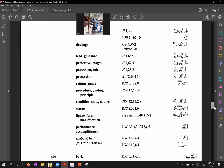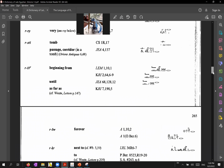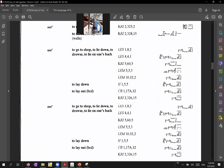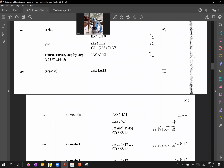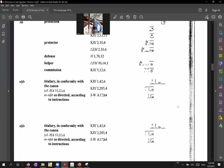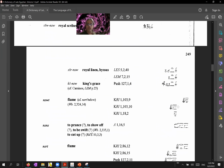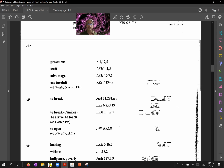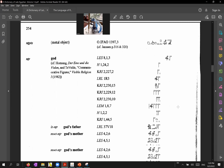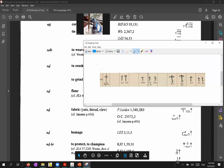I think I found it in Lesko. I'm looking for it right now. Nedge, right? I wish this was electronically searchable like the others, but you have to take what you can get. Almost there. Nedge, flour, bagel. Oh, okay. Yeah, there.